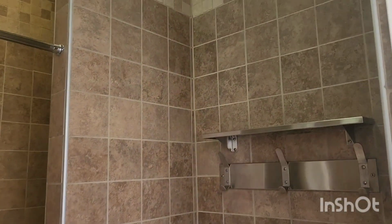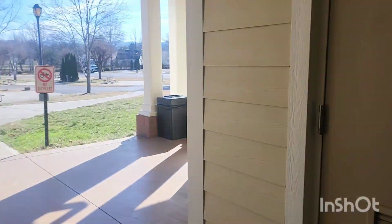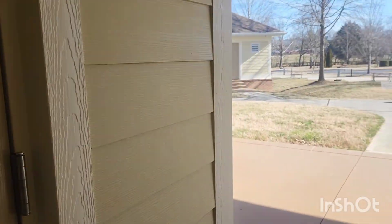They're all very spacious, tall, clean, tiled. They get a seat. They've got the showers. Looks very nice. Again, heated. And there are, looks like, 6 of those.